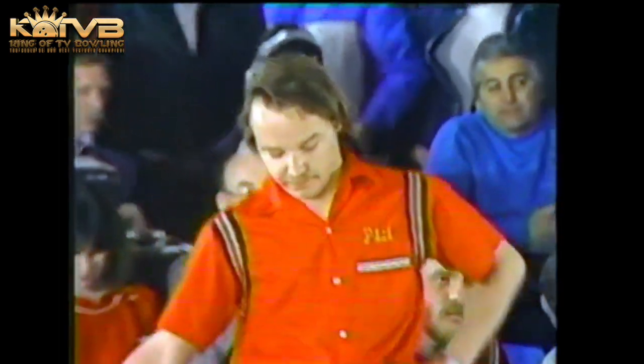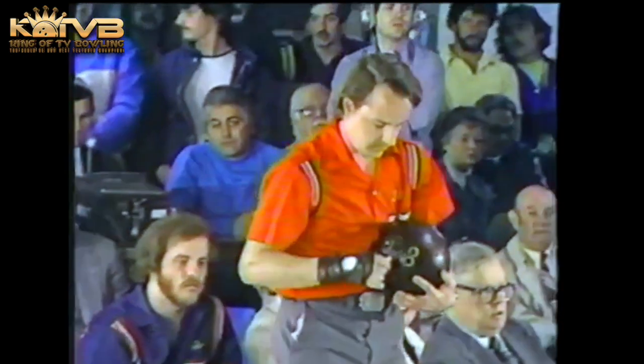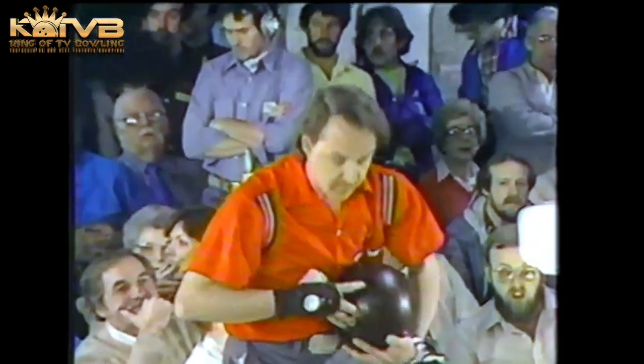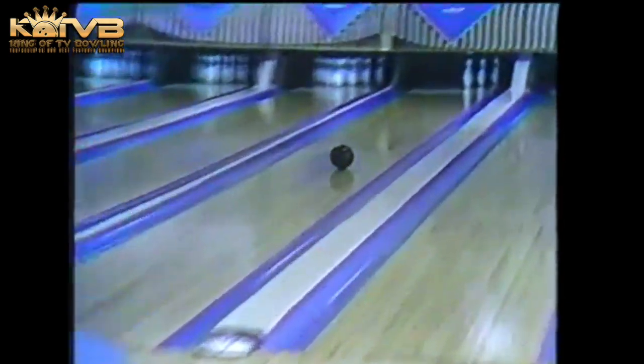And he goes a little bit too far on the Brooklyn side and leaves the 3, 6, 10. Cutting right through the head pin there, Todd, just pushing the pin straight back. This spare is tough. It's a baby split with a kicker. You can make it two ways. You can either shoot your normal pocket shot and use the pins like dominoes, or the ideal way to play it is to try to put the ball right in between the 3 and the 6, just like that.